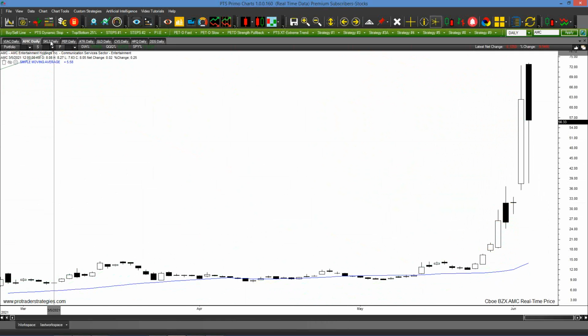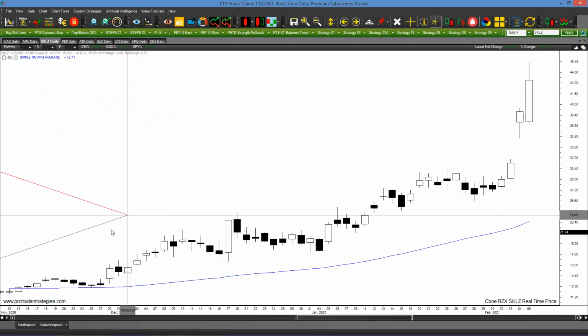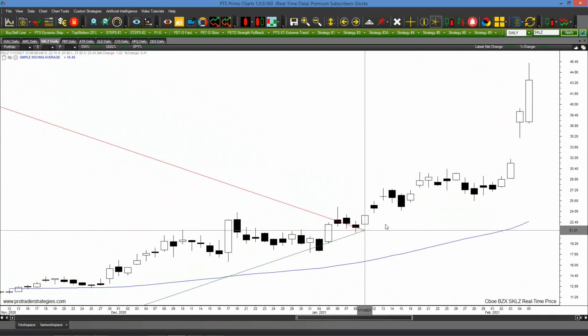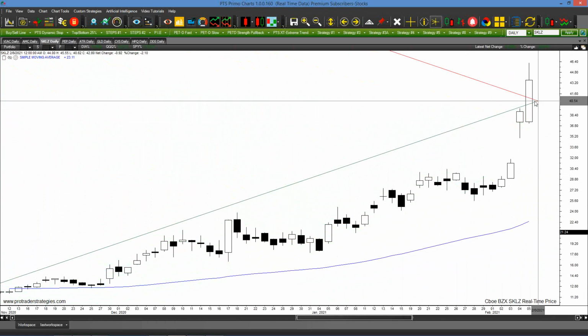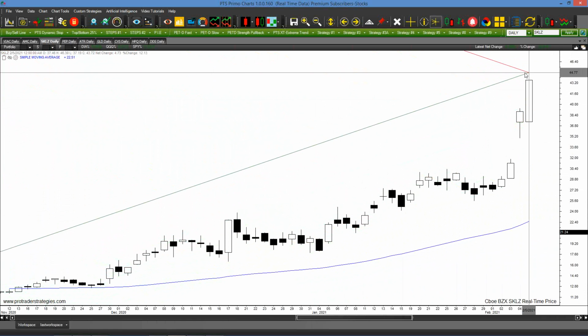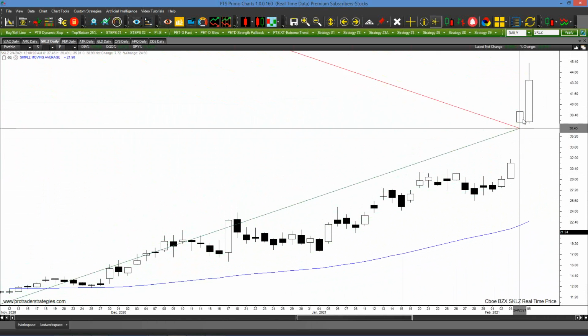Let's look at Skillz, SKLZ, okay? As we see here, going back to last year, we have a nice run up, and now we start to get really extended. And the way you use this is you want to see price bars, whether it's a 15-minute time frame or a daily bar, either above or below the buy-sell line, because that's telling you if it's overextended or not, if it's running out of steam or not. So as we see here, this was in February. That's where we had this really big run up.